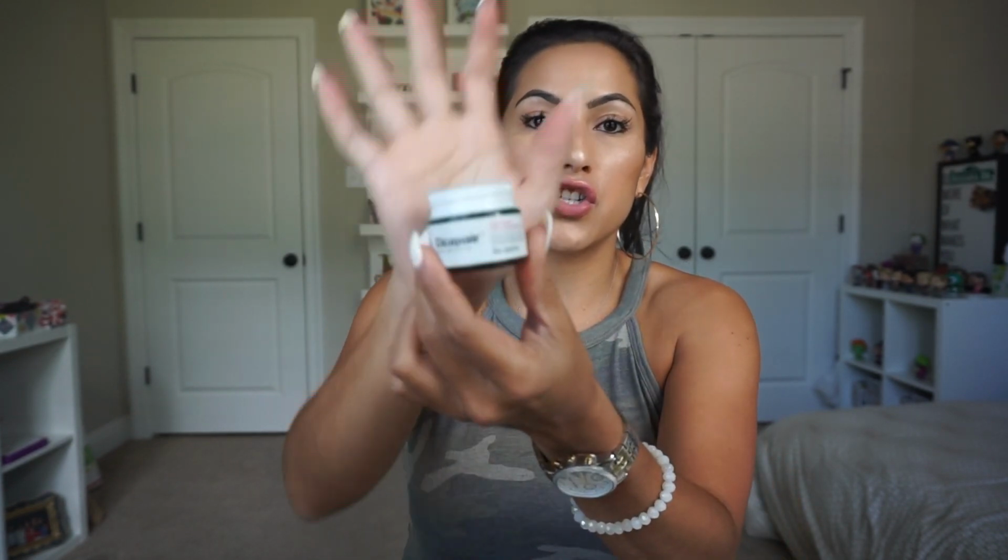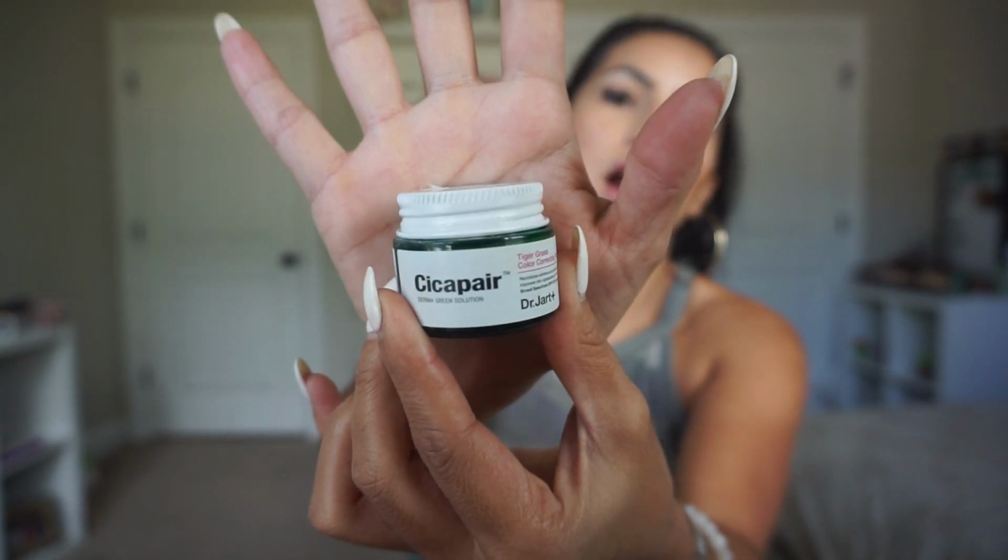Usually what I would put after I did those two things is my Cica color correcting treatment, and this is from Dr. Jart. I've shared it with you guys before. This stuff is amazing, amazing. If you're gonna get anything that I show you today, this is probably number one on your list. My sister-in-law got me hooked on it. She swore by it, so I decided to get it.